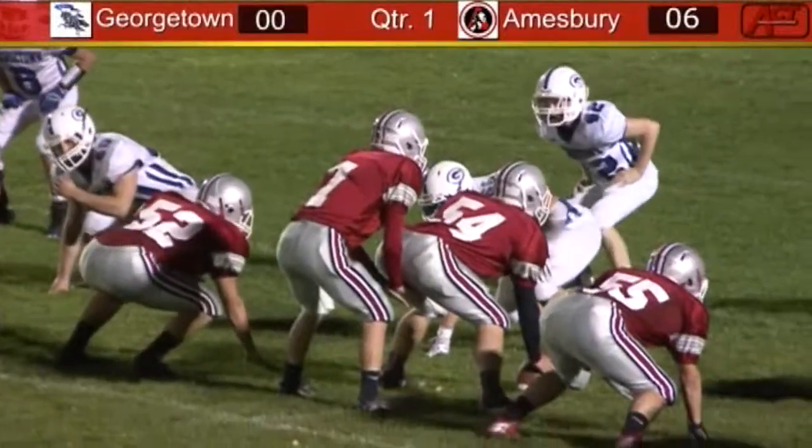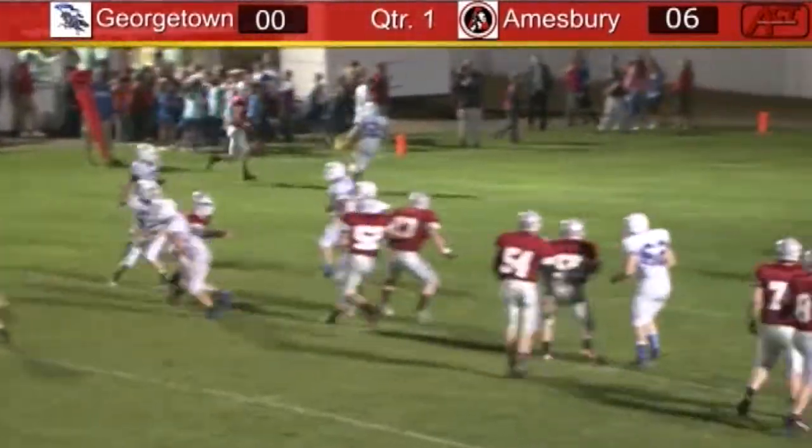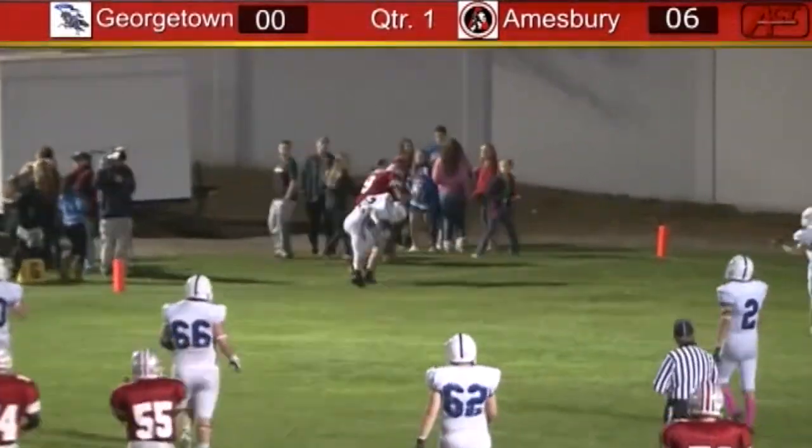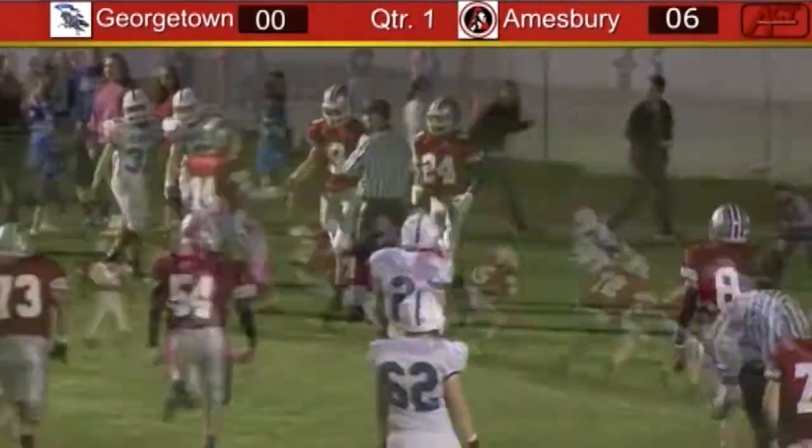Scanlon to the left, and in the slot is Ronaldo Melis. Dupree looking to pass and heading out for Scanlon in the end zone. Got it. Caught it. What do we got? Touchdown. All right.